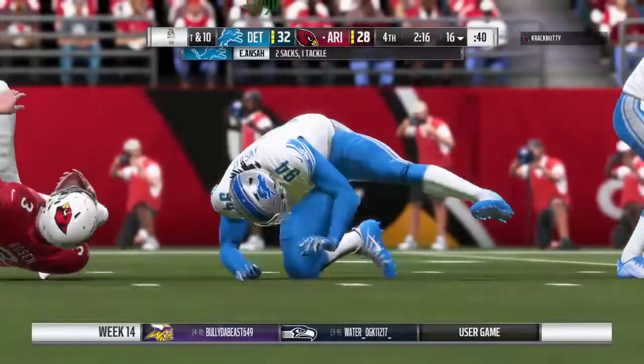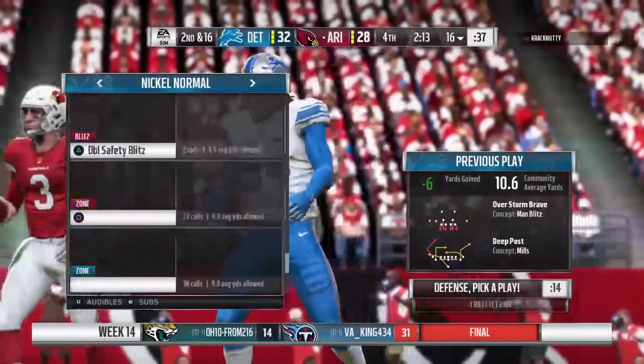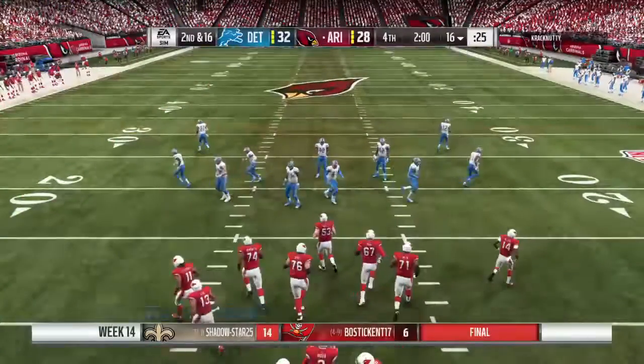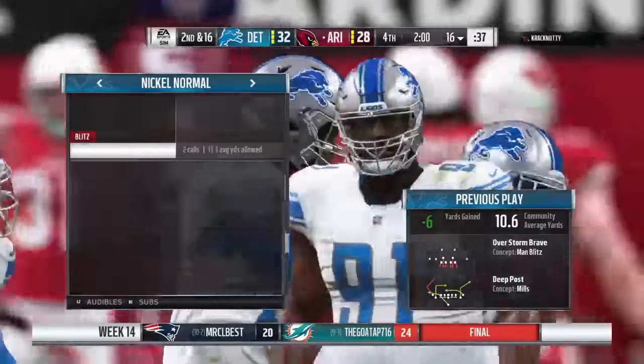Blitz coming, and down he goes. Ziggy Ansah in there to drop him, and his great season continues. 13 sacks for him now on the year. Protection certainly going to need to be a bit better here on 2nd and 16.